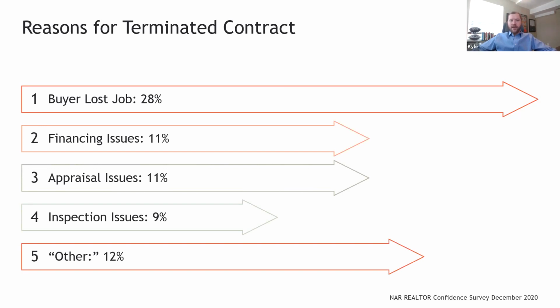But mainly, having this knowledge and telling that listing agent, hey, 6% of all contracts were canceled or terminated last year. Of that 6%, 28% were because of lost jobs, 11% were financing issues, 11% were appraisal issues. Do you want your sellers to have a backup offer on the table ready to go should this one fall through? Might be a good idea, right?